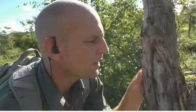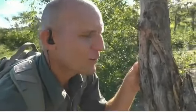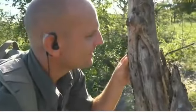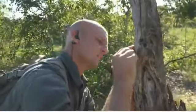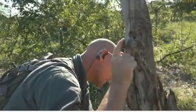So this, again, is the tailless whip scorpion, or amblypygid, as they call them. Nice, eh? I like that. That is one of my favorite things out here.